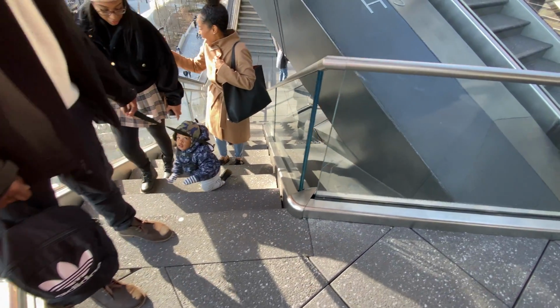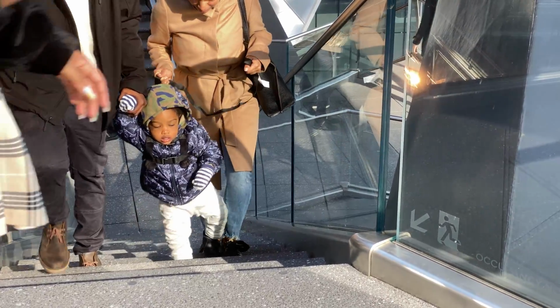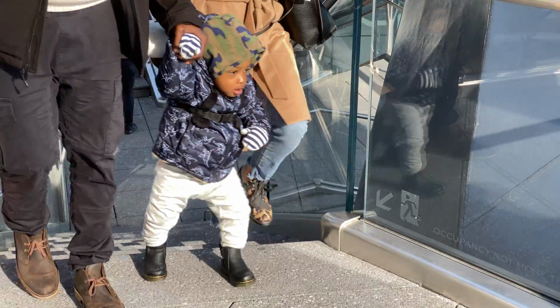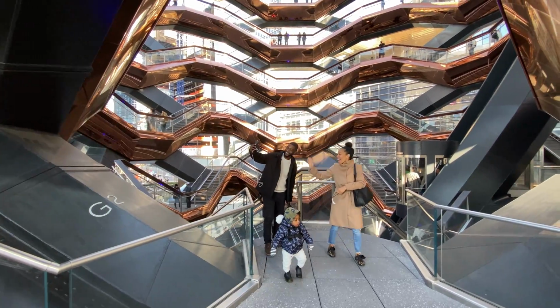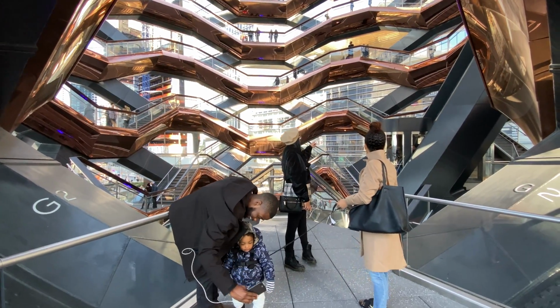It's not difficult. Anybody in normal condition can do it, even this little boy for whom the steps must seem 4 times higher than for us. The kid has a lot of grit, and we did see him make it all the way to the top. See, there's no age limit for coming into Vessel.